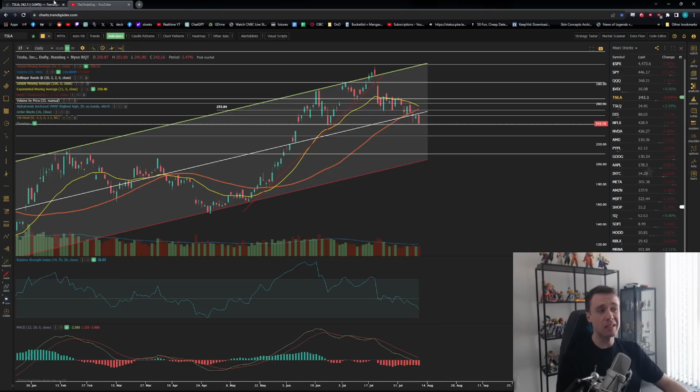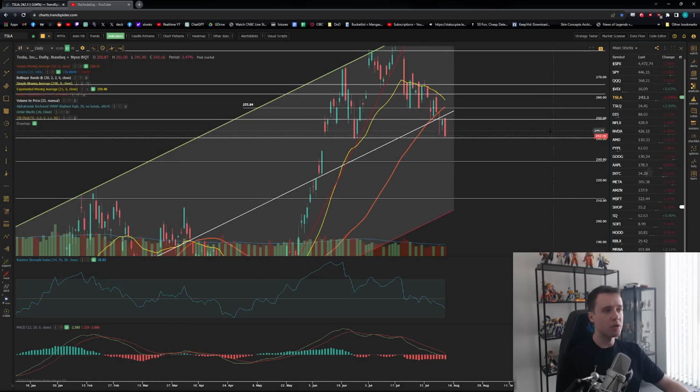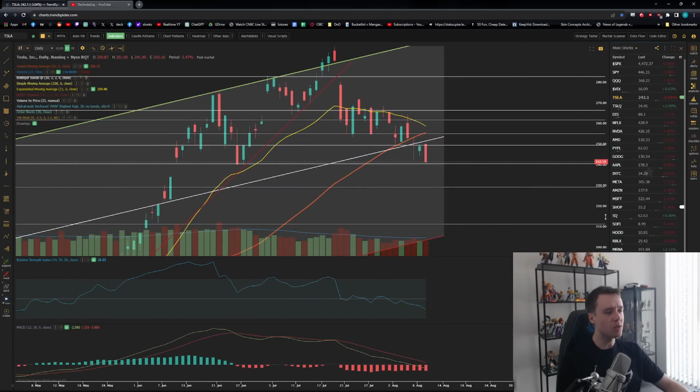But jumping right into Tesla, actually literally closing just a tad over 3% on the day, putting us at about $242 and some change, which compared to the market, is definitely a bit of an underperformance for Tesla overall, showing some pretty decent weakness.